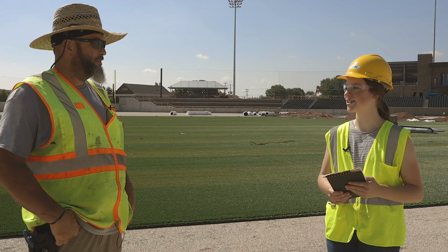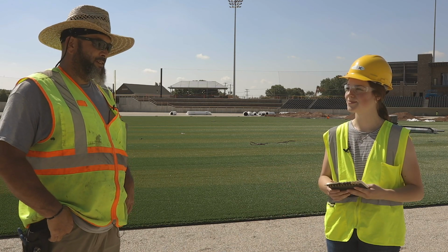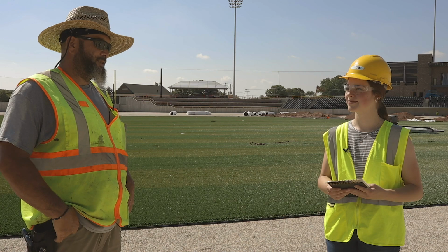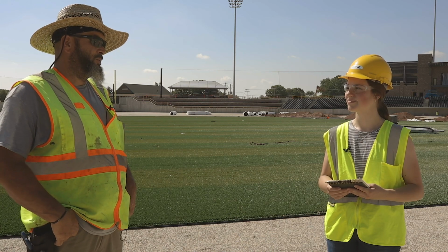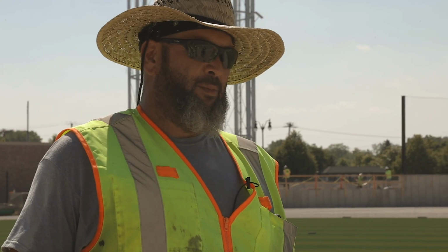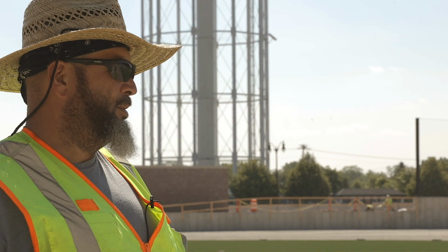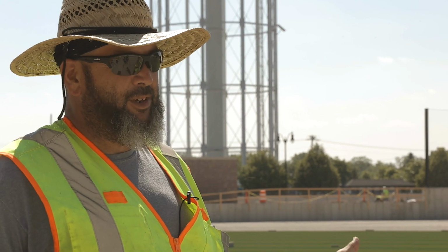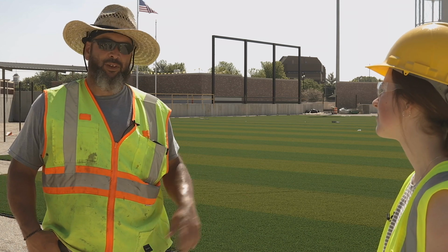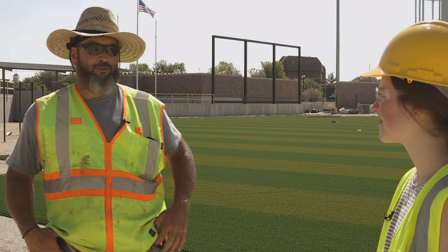Has your job changed at all over the years? Yeah, that's a good question. You know, with technology and new things coming out, new tools, sometimes things become a little easier. But I'd say over the past 10 years, not too much has changed recently. It's still the same old thing. What does change is the quality of the material. You know, that improves over the years with research and development, making it bigger, better, faster, stronger.